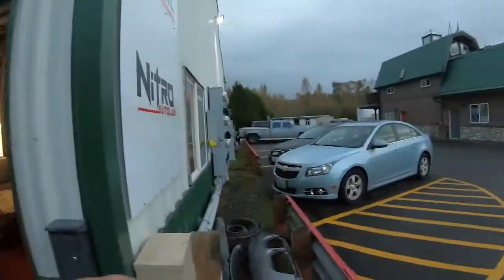So today we got a detail to do, interior detail, but first we got to get this 2021 Tundra, the lights unmasked, sanded and polished, and get it delivered, and then we'll shift gears and get the Chevy Cruze in for detail.